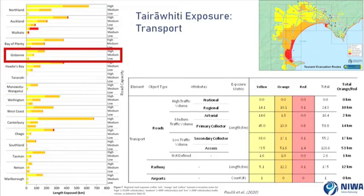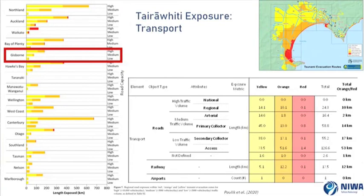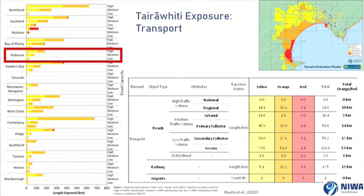Okay, so some exposure numbers for Tairāwhiti. For roads, there are no national scale roads, but regional roads, so this is in terms of capacity, regional capacity roads would be quite high capacity roads. You can see there's about 24 kilometres of roads exposed in the region. We have 16 and 60 respectively for arterial and primary collectors, so that's the next level down, which would be like a main kind of urban road. We then have another almost 200 at the kind of suburban or rural level, 200 kilometres. In terms of railway, there's 17 kilometres exposed, and for airports, there's 1, which looks like it's in the yellow zone. And then again, you can see where Tairāwhiti stands at a national level.